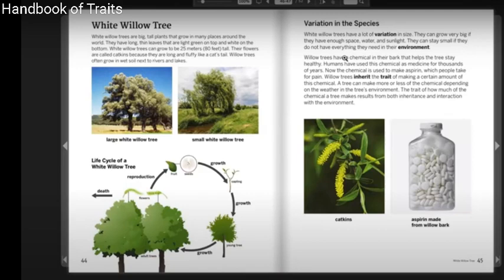Willow trees have chemicals in their bark that help the tree stay healthy. Humans have used this chemical as medicine for thousands of years. Now the chemical is used to make aspirin, which people take for pain.